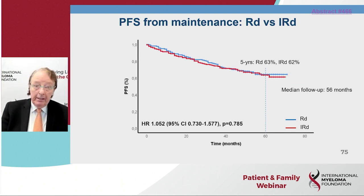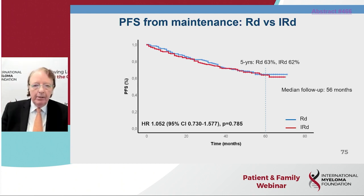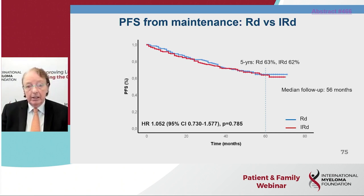On the flip side, there was a study presented at ASH asking whether ixazomib, which is Ninlaro, an oral proteasome inhibitor, combined with Revlimid and Dex, impacts remission at 5 years. And unfortunately, the answer to that was no. It really didn't change the overall outcomes in this particular study.